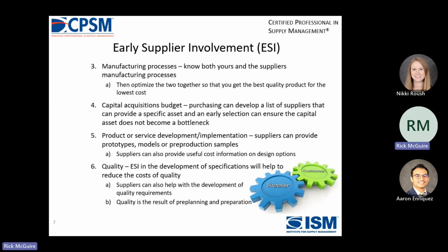The manufacturing process: know both yours and the suppliers', then optimize the two to get the best quality. Easier said than done. Capital acquisitions budget. Purchasing can develop a list of suppliers that can provide a specific asset, as an early selection can ensure capital assets do not become a bottleneck. Product or service development implementation. Suppliers can provide prototypes, models, and pre-production samples. They can also provide useful cost information on design options. And then quality: ESI in the development of specifications will help reduce the cost of quality. This is the tolerancing. Suppliers can also help with development of quality requirements and quality as a result of pre-planning and preparation.